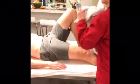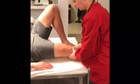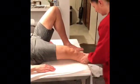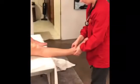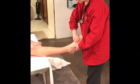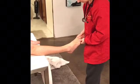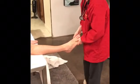Can you go ahead and lay your leg out for me flat? I'm gonna go ahead and feel for your popliteal pulses at this point. Go ahead and feel for your dorsalis pedis pulses. And check for capillary refill. Your feet are very cold, but you still have good refill. A little blue. Let's go ahead and switch legs.